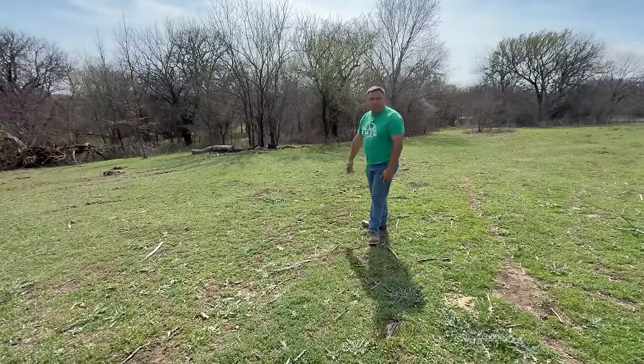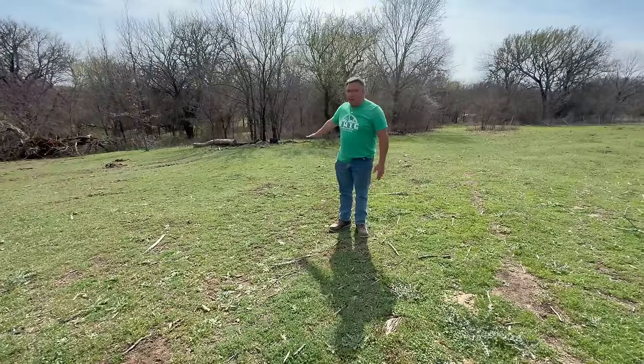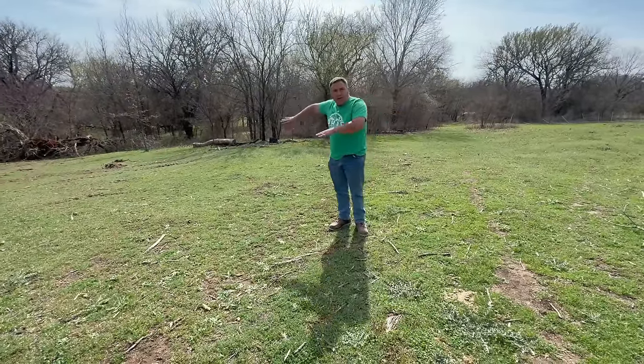And what I like about that, it's already up on a hill, kind of. Or we can bring more dirt up to bring it up. That way the water flows down it. I'm going to haul a few more loads over here and try to make my mind up what I'm going to do.